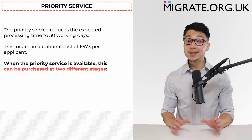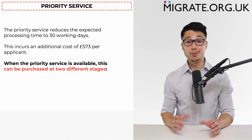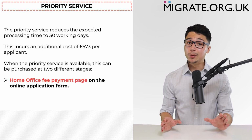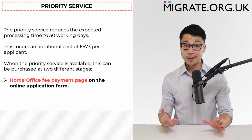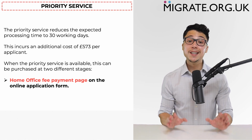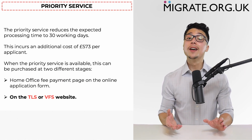When the priority service is available, this can be purchased at 2 stages of the UK Fiance visa process. Firstly, when available, it can sometimes be purchased on the Home Office fee payment page of the online application form. If it's not listed here, it will otherwise be available for purchase on either the TLS or VFS website.